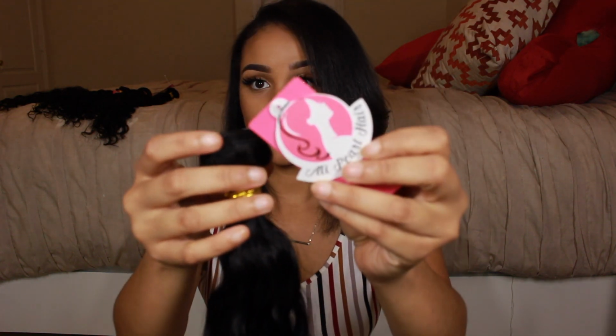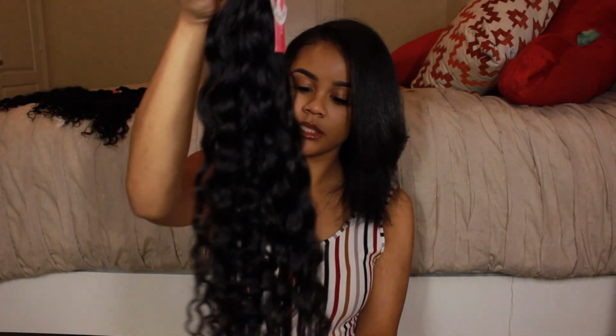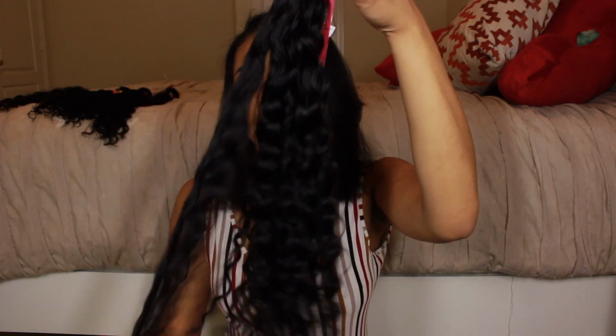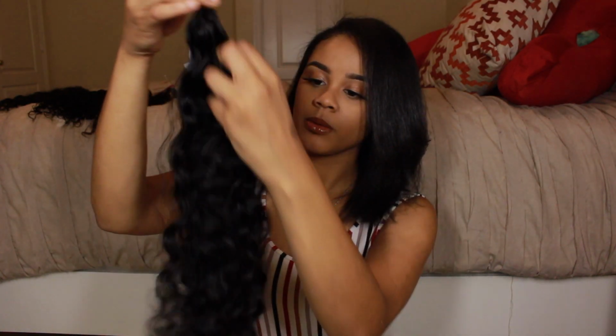It has this ALIPEARL tag on it. It has 2 tags, and the wefts are really neat. No complaints about the wefts. Now, before I co-washed it, the ends did look a little dry. They were struggling a little bit, but now they actually look fine. They look normal. So I'm gonna run my fingers through it to show you guys how big the hair actually gets, because I'm kind of curious too. I want to see.